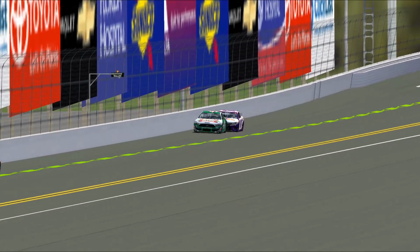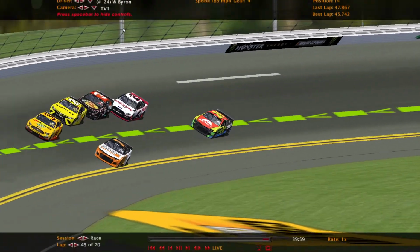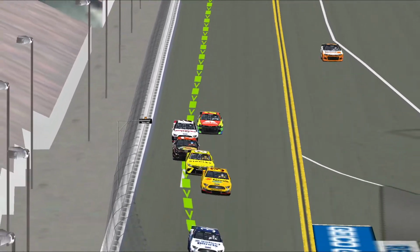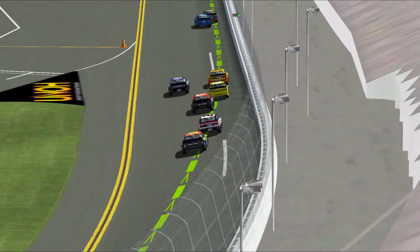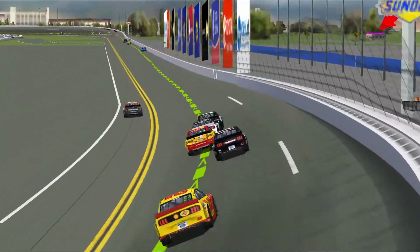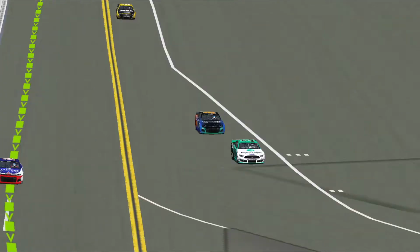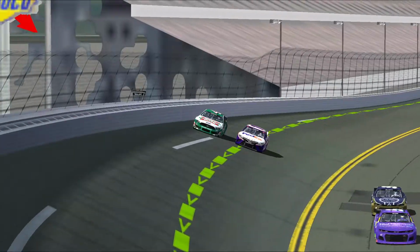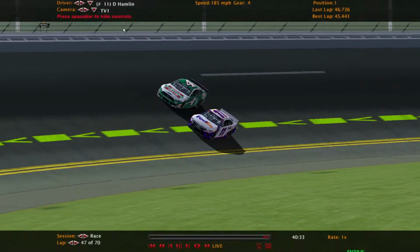Eric Jones there in the 43 Richard Petty Motorsports car. There's William Byron running back in 14th. Corey LaJoie coming to pit lane there, you see. Brad Keselowski, who started second. There's Kurt Busch on pit road. Leaders are still not pitted yet. They're side by side racing for the lead.